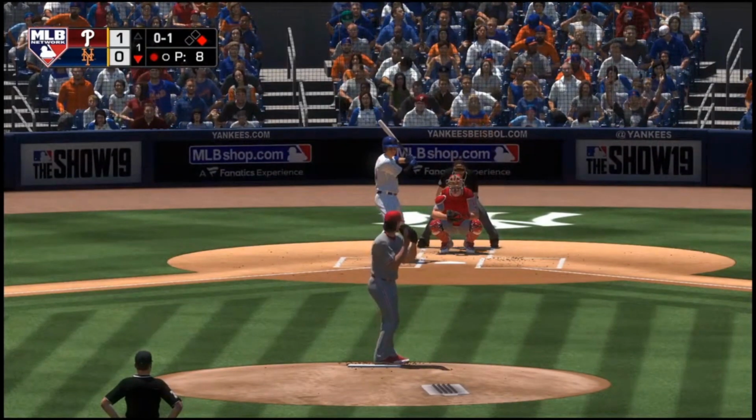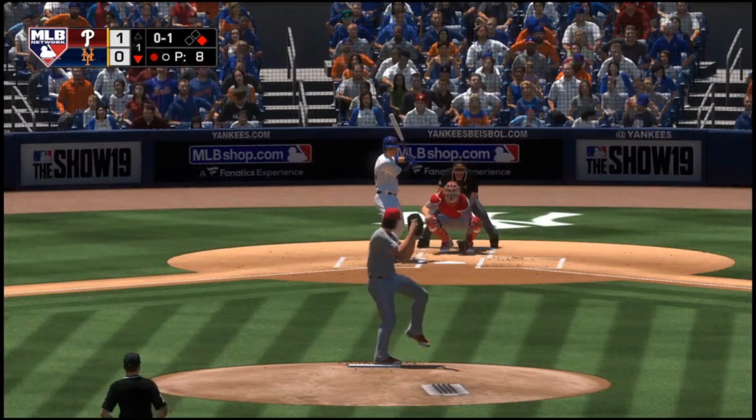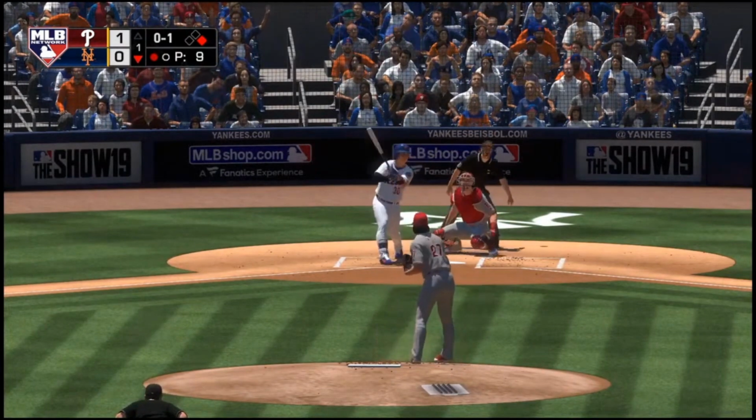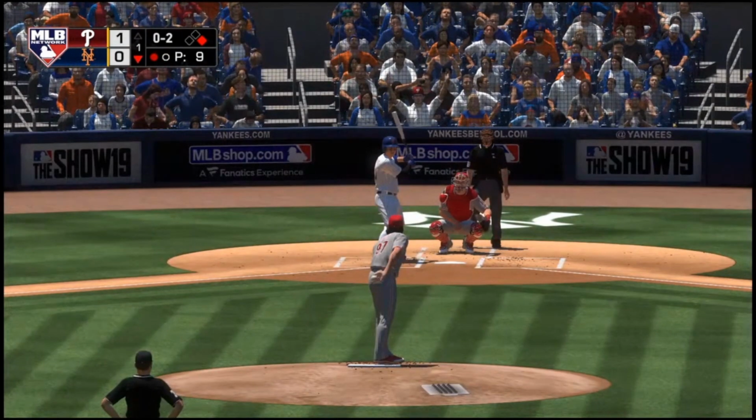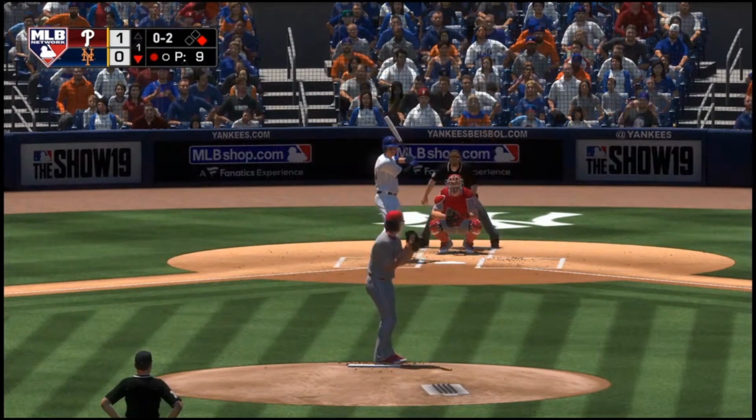Hey, when one of your better pitches is the straight changeup, you can't be afraid to throw it at any count and at any time. And, hey, first pitch, if they're going to take it for strike 1, they're going to give it to you. Go ahead and throw it.